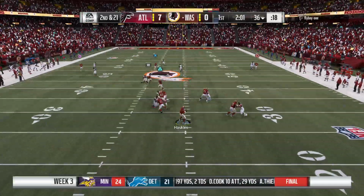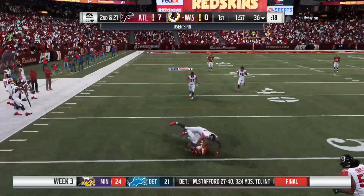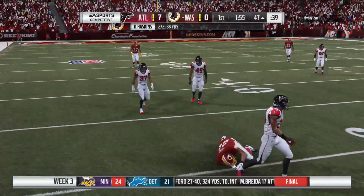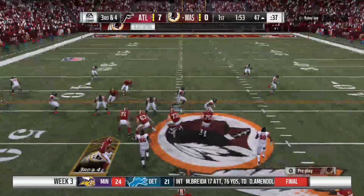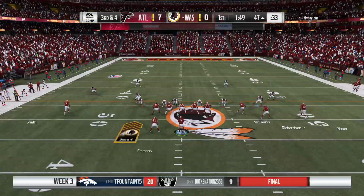Now they'll throw here out of the gun. He's going to hit his man out of the backfield, complete. And he'll get it down to the 47 here. They get 16 out of that one, but they'll still need to convert on 3rd.